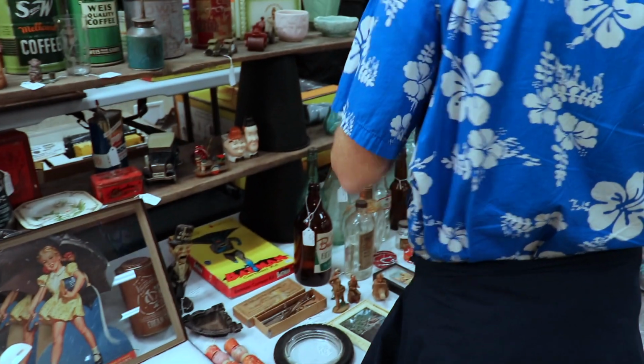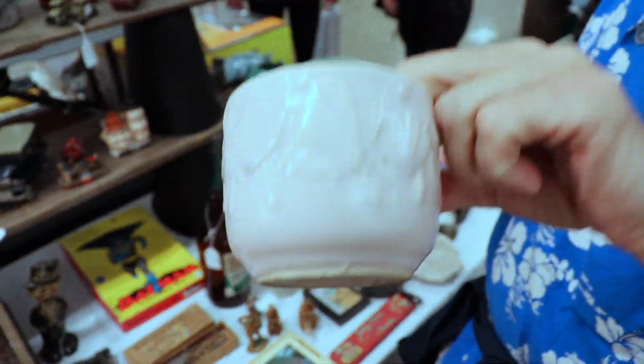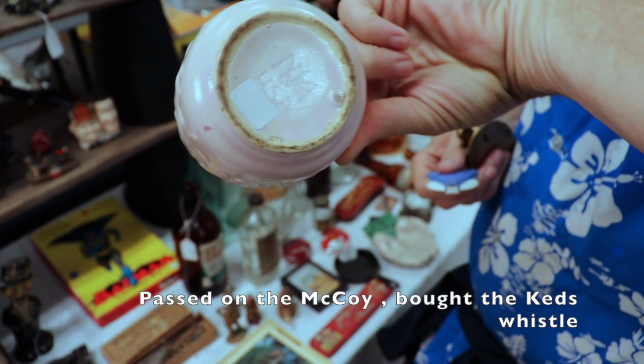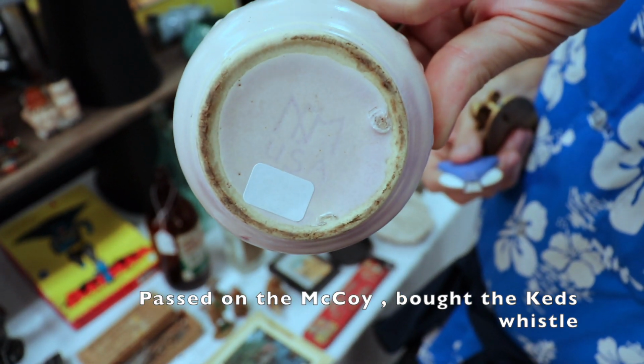Those things sold for 100, 125. And the littlest piece of McCoy you will ever see, but the butterfly pattern's pretty popular. And this is the NM mark, which is Nelson McCoy. A lot of people don't recognize that as McCoy, but it is.